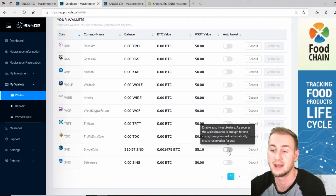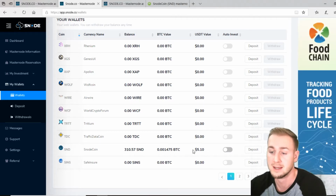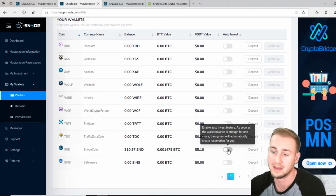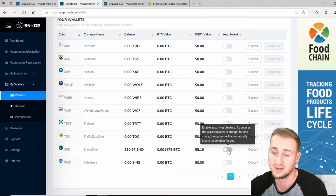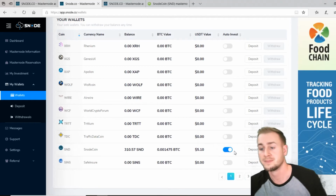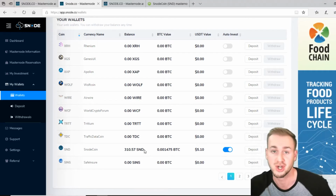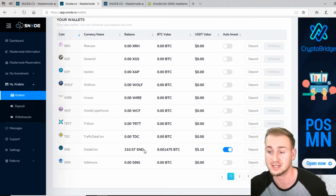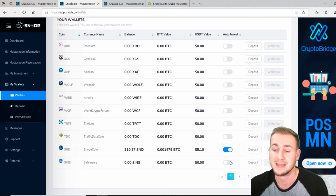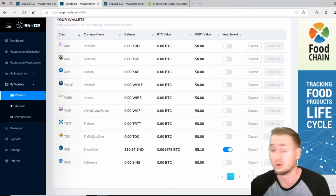I know a share or a seat on Snode is 500 coins, so I've got 190 coins before that can actually be enabled, but I'll click this now. So enable the auto invest feature. As soon as the wallet balance is enough for a share, the system will automatically create a reservation for you. So automation now done, so that is on. As soon as I get 500 coins in my balance here, it should generate another seat for me, which is a really good feature. It gives us the compound interest as mentioned, and I don't really have to come and do anything physically. It's going to do that without me taking part in any manual process, so that's really good to see.